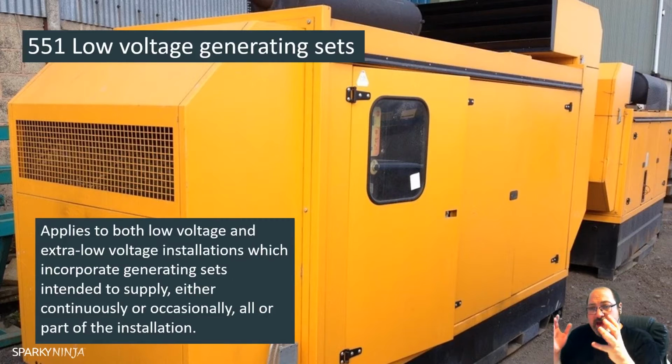So if we have a generator supplying an installation with a fixed supply also, we need to make sure that if there's a link between neutral and earth on the public supply, so it's a TN-C-S system, that we don't have a PEN conductor coming from our generated circuit. Similarly, if we had two generators, we don't want that because we're going to have harmonic currents circulating between neutrals and earths.